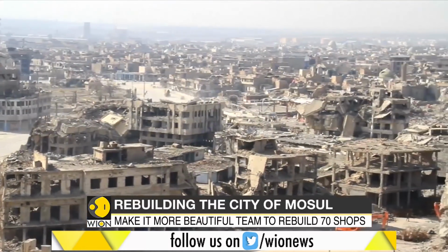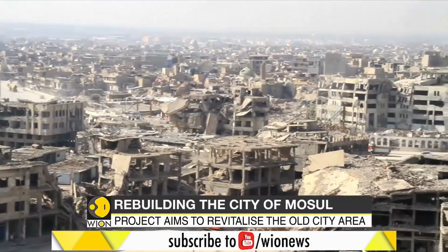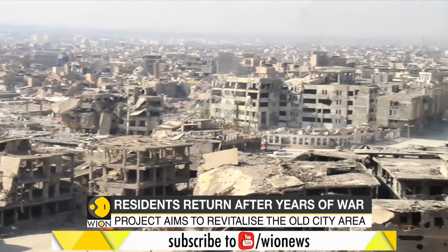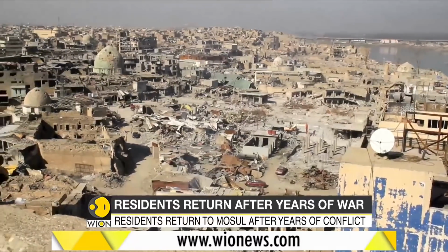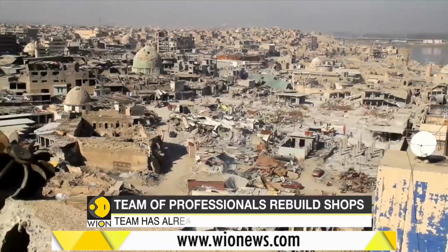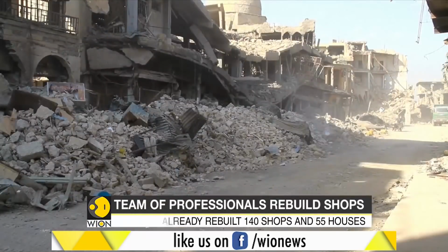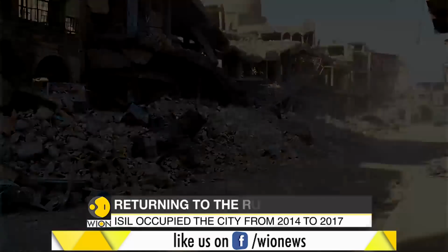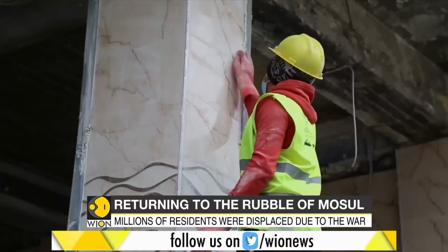Iraq's Mosul witnessed massive devastation when the Iraqi forces fought with the so-called Islamic State of Iraq in Levant. The ISIS occupied the city from 2014 to 2017. The conflict left the city deserted with tons of rubble. Now the residents have come back and are trying to rebuild the city.